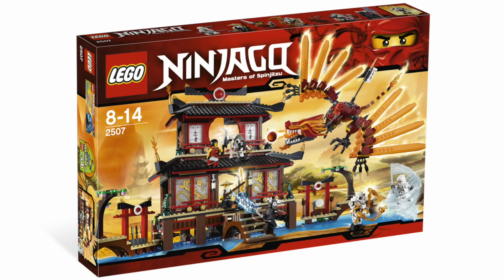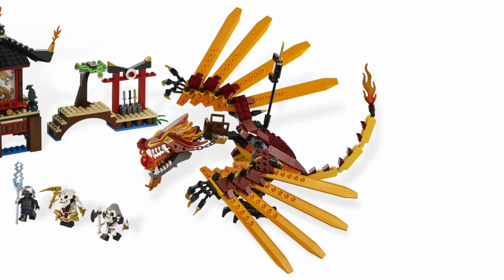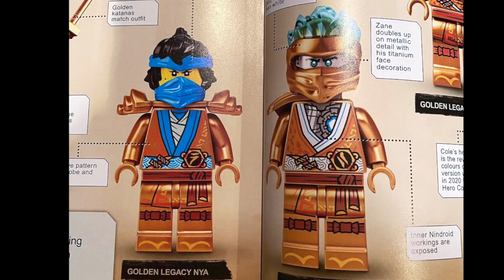And Nya is said to be coming in Kai's Fire Dragon, and while we got a 4+ version of this set, I'm looking forward to a much more substantial Fire Dragon. Overall, I've really liked these Golden Ninja, and I'm excited to see these last 2.